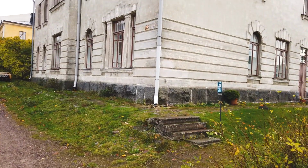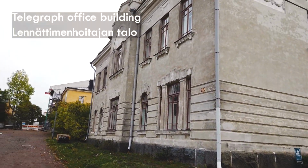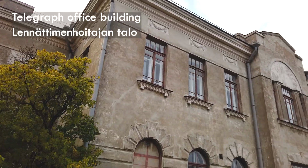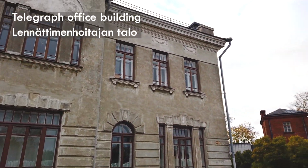And next to the telegraph and telephone station is a telegraph office station. It was built between 1906 and 1910 as officers' residence and the office of military telegraph.